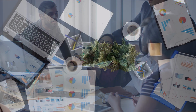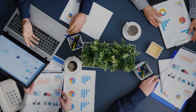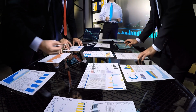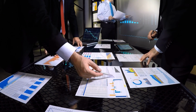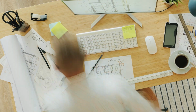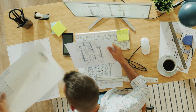Blue ocean, what does that represent? Well, it represents uncontested market space where demand is created rather than fought over. It's about creating a new market altogether, offering a unique and valued proposition that doesn't directly compete with any existing organizations. So how do we apply Blue Ocean Strategy in the nonprofit world?